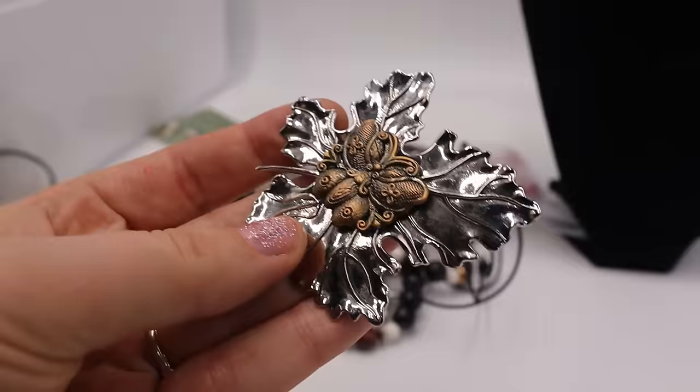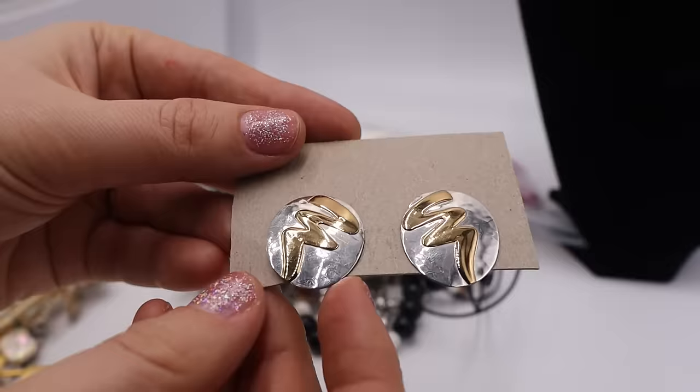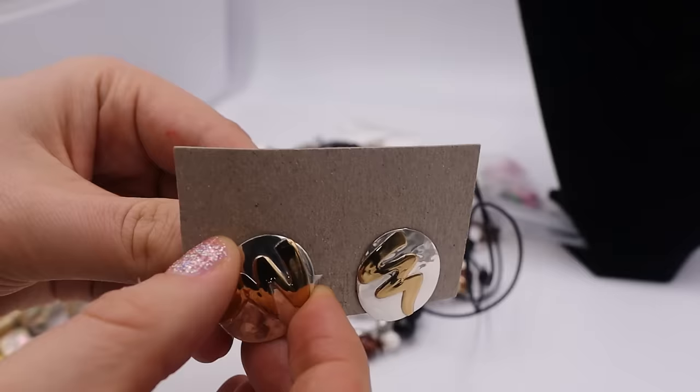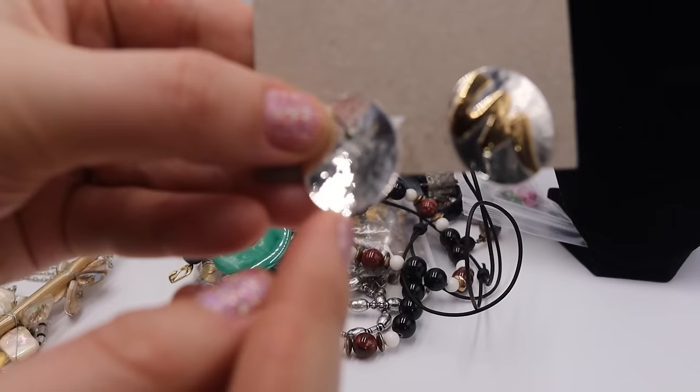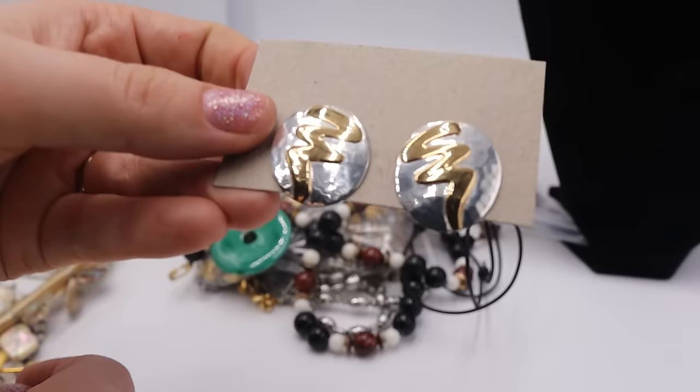All right, then we have these. Now remember, you guys, I paid $4 for these. This is a modernist looking earring, and it definitely looked like sterling silver when I picked them. I looked at them, picked them up, and right at the bottom it says 925, which means this is gold over sterling silver. For some sterling silver earrings that have a very modernist look, I was like, yes, absolutely. I'm so excited about these.